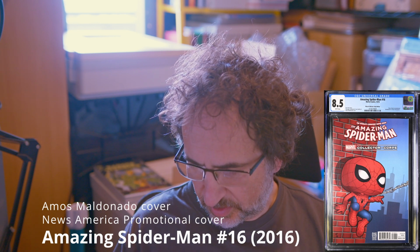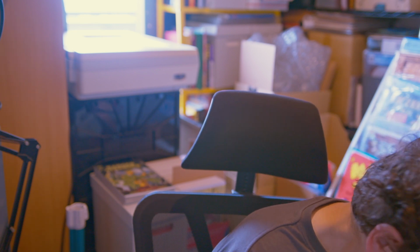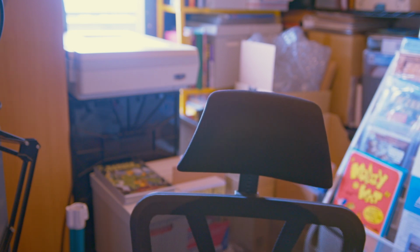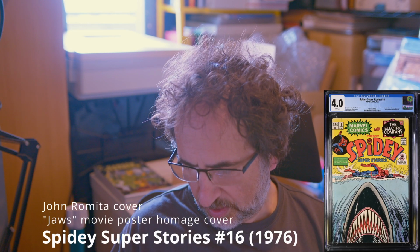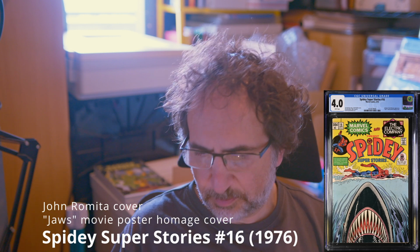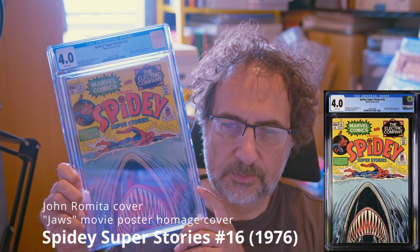Amazing Spider-Man 16. So I knew this was low grade, and it is low grade, but it's an iconic John Romita cover for Spider Super Stories #16, which is the takeoff on the Jaws poster. Spider Super Stories 16, the 4.0.